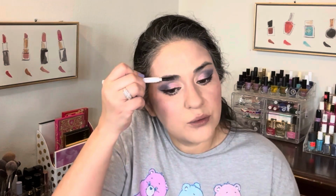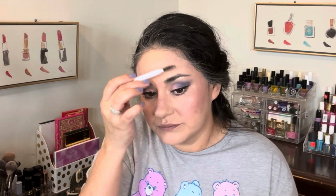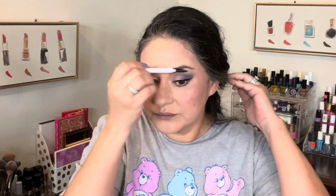Okay, I almost forgot my brows. I have another one of these. I picked this up last year, 2 years ago, and had tried it. And I'm gonna see if I still like it or what. Feel like my brows are getting thinner. I'm not sure why that is. First use.